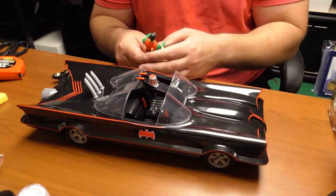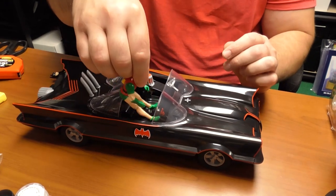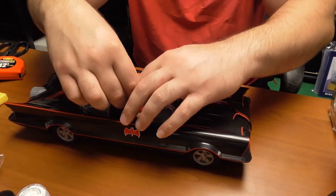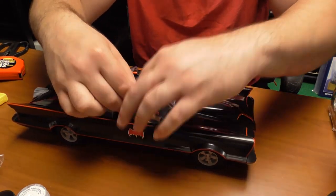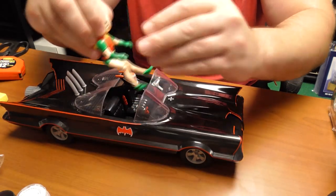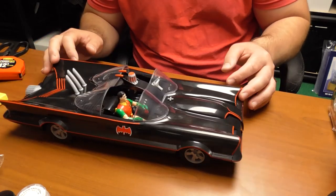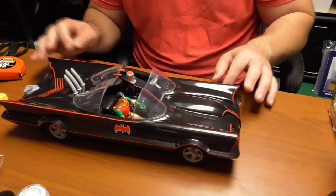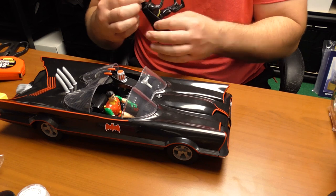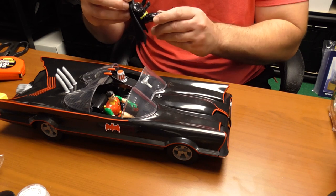So I'm going to put Robin in first because he definitely looks like he belongs in here. And after putting him in, he looks really good in this Batmobile. It's like, holy scale to size, Batman! I fit! Alright, so Robin is a success. If only I had a good-sized retro Batman to put in here. I'm definitely on the search for one.